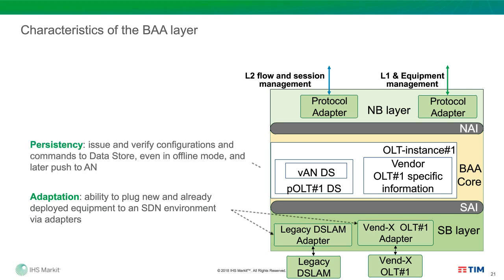The second key characteristic is persistency. As you see here, a data store that represents the access resource appears, rather than just in the physical access box, inside the BAA core. And this allows to issue and verify configurations and commands to this very data store for pushing them down to the node. So the node could even be in offline mode, and it could receive commands later on, which allows, as mentioned, persistency and to implement a number of tasks in a better way, as I will explain later.